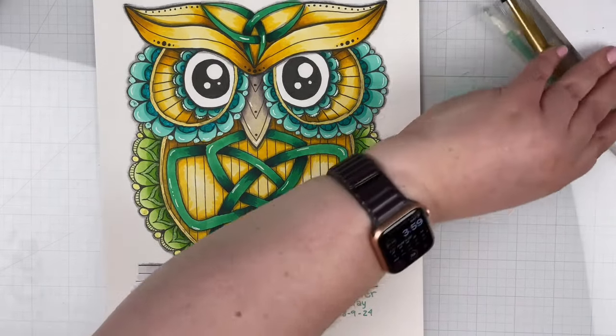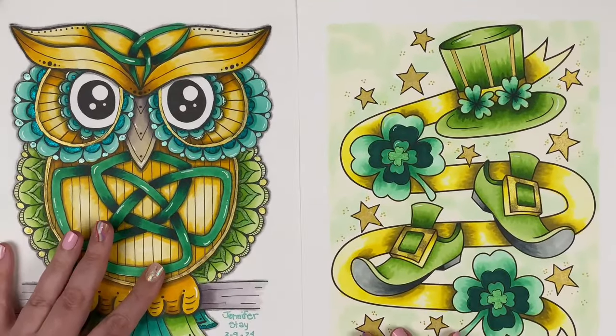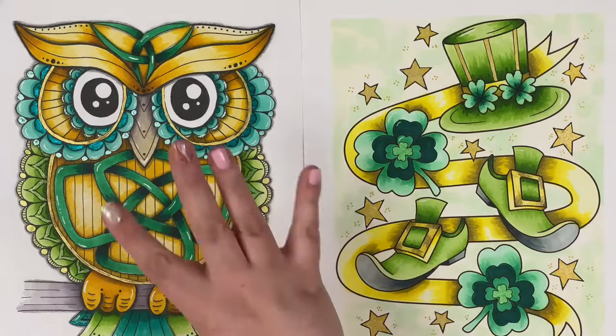I've got my two holiday coloring pages now. They can be side by side together. This one's got a cute background. This one is just cute. He's really popping off that page.